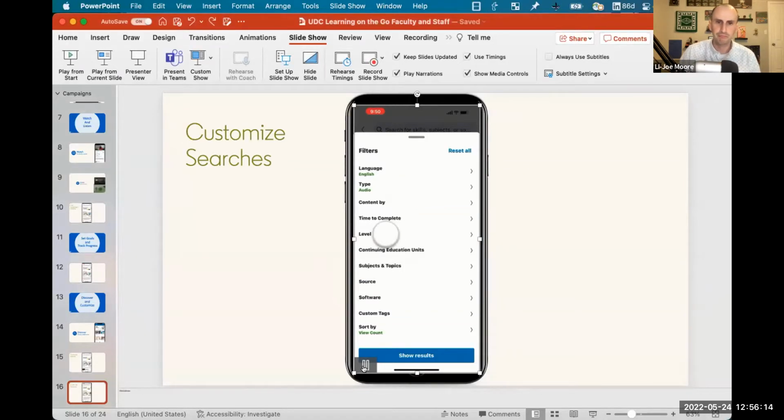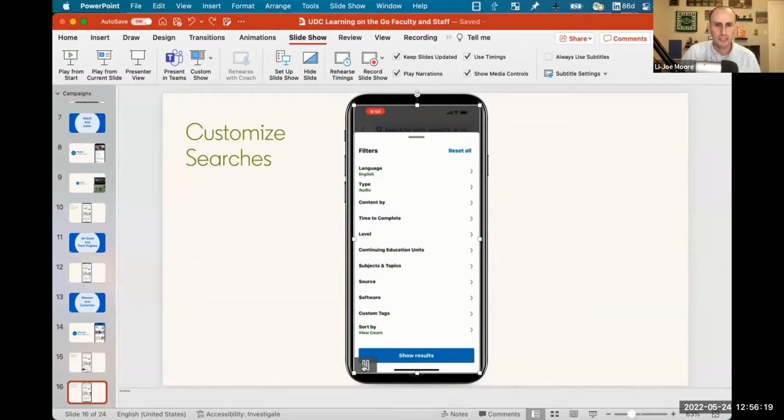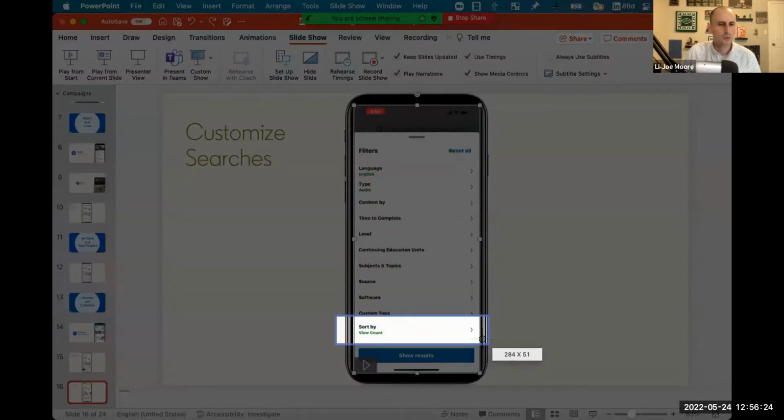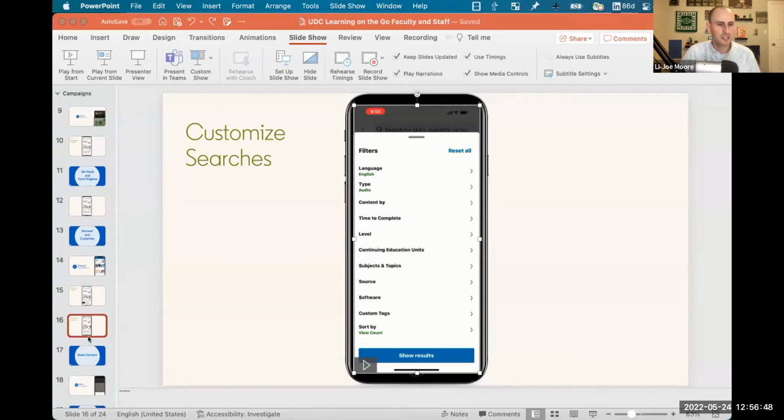Yeah, level, you can pick beginner, intermediate, advanced, what have you. And the filter that I think gets the least attention, but is one of the most powerful ones, is the sort by. It's tiny there, so I'm sorry about that, but with sort by, you can do view count, which means the most popular. You can do the newest. When I want to look at software, I typically sort by newest because I want to know what the latest and greatest is, but I always do like to see what the most popular is as well. So that's how to discover and customize.